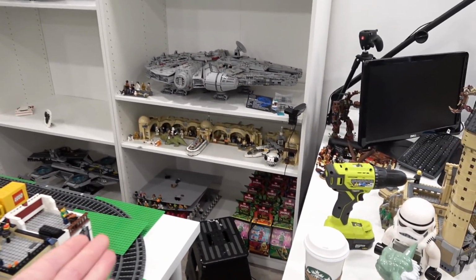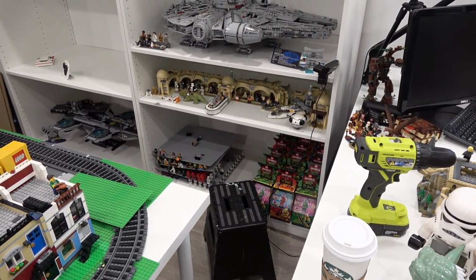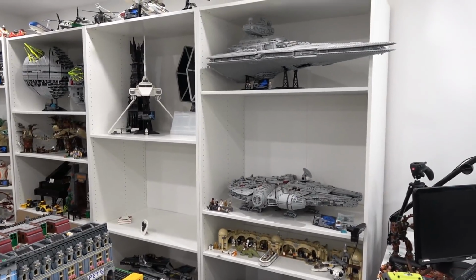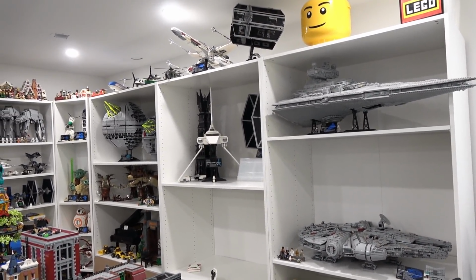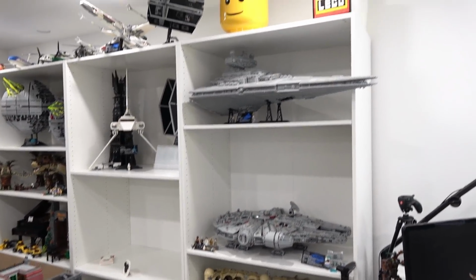And then we still have this whole space down here that's open on the bottom. And maybe eventually we could put the Colosseum down there, although I'm sure this will change. But I like that idea because we're going to be able to see all our minifigures. You're going to have a huge squadron of Stormtroopers underneath the Imperial Shuttle. And then you'll be able to see all of our minifigures, and it'll nicely break it up.